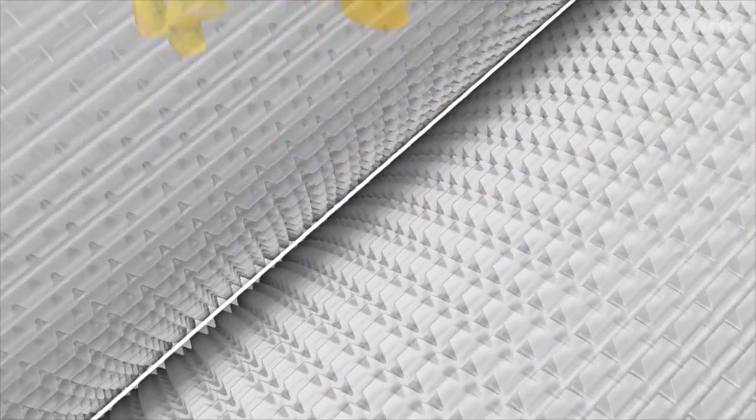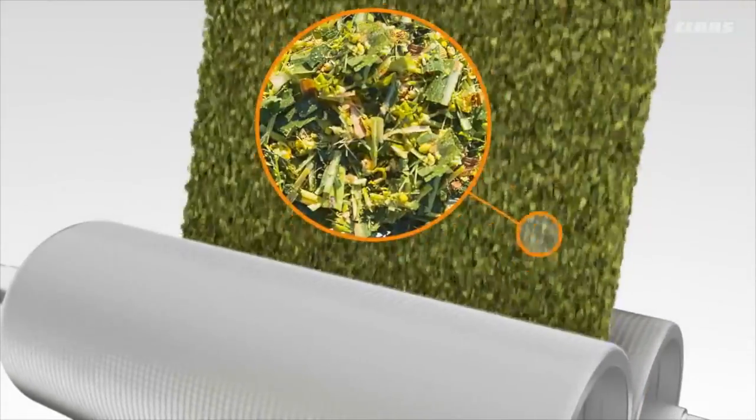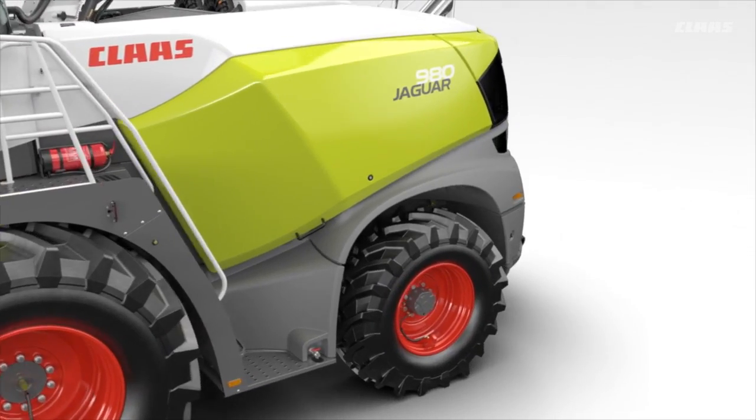After the corn cracker, the accelerator comes in the crop flow. The accelerator is responsible for accelerating the crop to throw it to the trailer. It doesn't matter if the trailer is behind the chopper or on the side of the chopper, so we always get a well accelerated crop, a high throwing capacity.